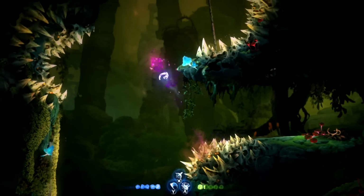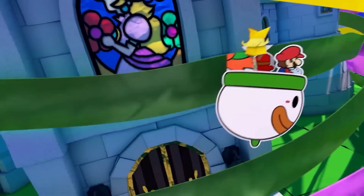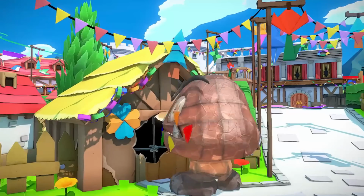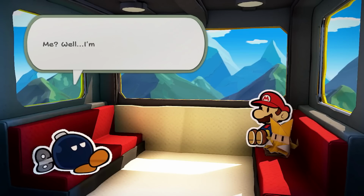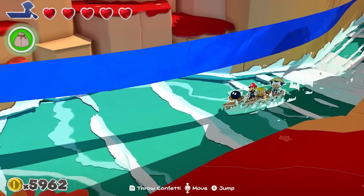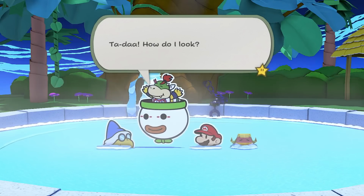is phenomenal. Recent Paper Mario games have had a little bit of a divide in the community. Some people like them, other people just don't want to even touch them. But disregarding all of that, what a beauty. They've nailed the paper aesthetic, and everything just kind of looks like it's made out of cardboard and crafts. And then you've got these beautiful effects like gorgeous lighting, amazing shadows, great looking water.